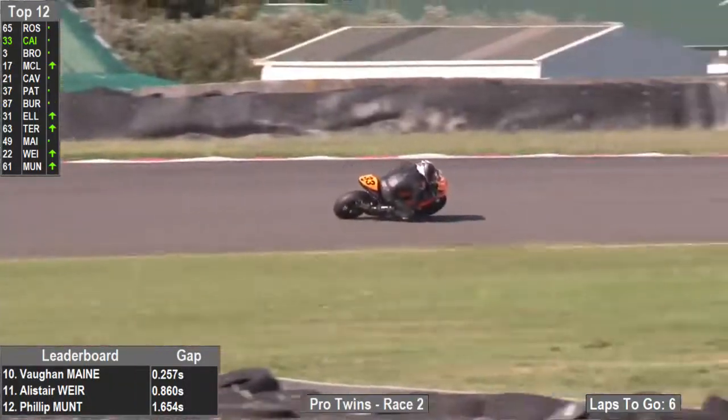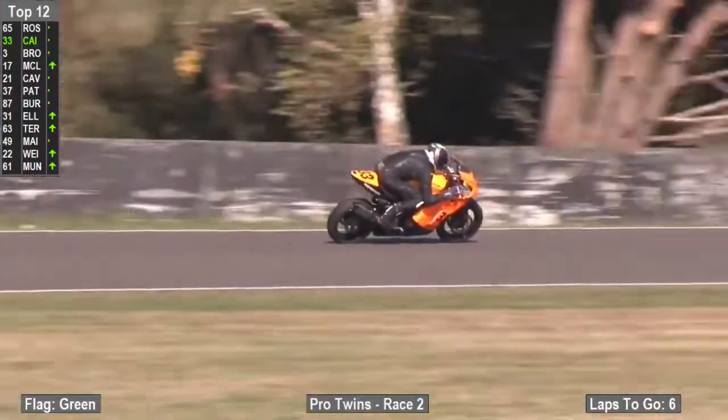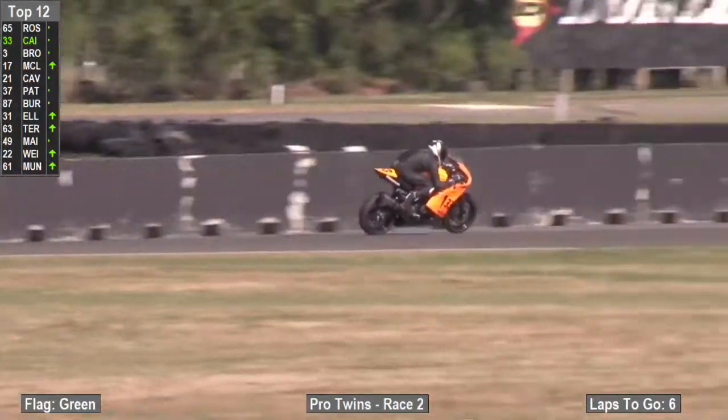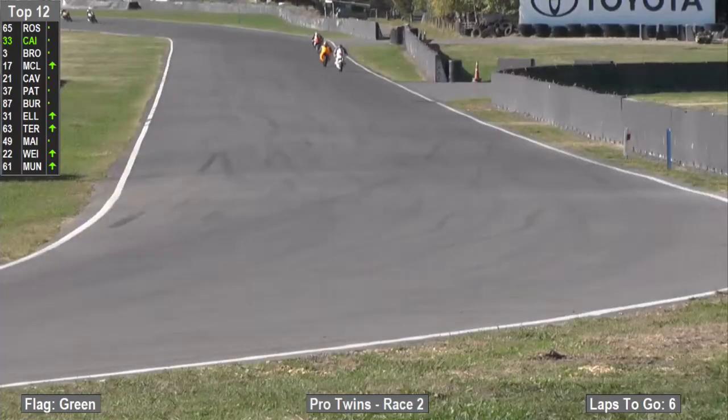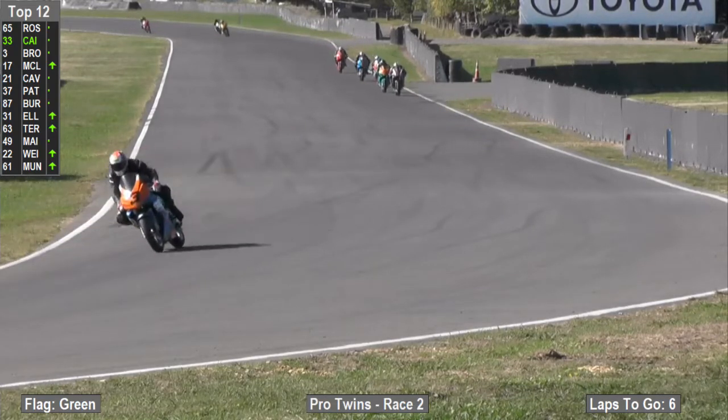As we watch Ben Rosendale into Higgins, beautiful right-hander heading out of there with Nick Kane right behind him, this is going to be a great little fight for the lead, and also a good bit of championship stuff online.